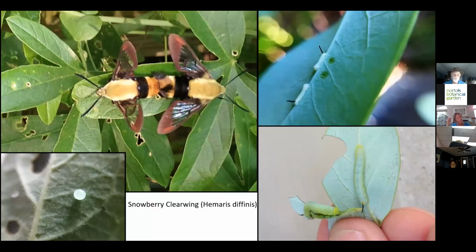There's a mating pair there. You can see the tiny little eggs. I typically find the eggs for Snowberry clearwings under the leaves. The 2 little caterpillars to the right, you see those darker spots on the leaf? That's where their eggs were, and when they hatch, they eat their eggshells. So it's actually a burst of protein, I guess. It may also help keep predators from hunting them down. So for a lot of caterpillars, their first meal is that eggshell. And then the caterpillars begin to feed and grow.